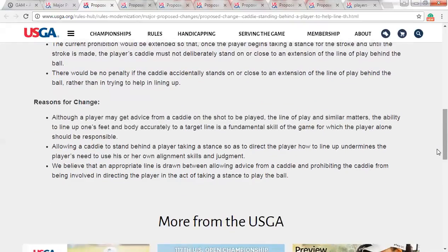So, reasons for the change. Although a player may get advice from a caddy on the shot to be played, the line of play and similar matters, the ability to line up one's feet and body accurately to a target line is a fundamental skill of the game for which the player alone should be responsible. Allowing a caddy to stand behind a player taking a stance so as to direct the player how to line up undermines the player's need to use his or her own alignment skills and judgment. We believe that an appropriate line is drawn between allowing advice from a caddy and prohibiting the caddy from being involved in directing the player in the act of taking a stance to play the ball.